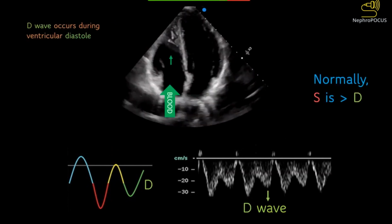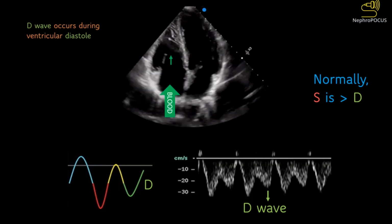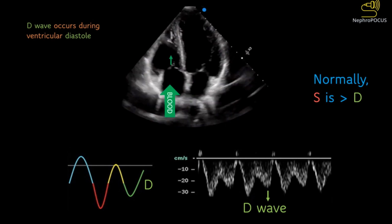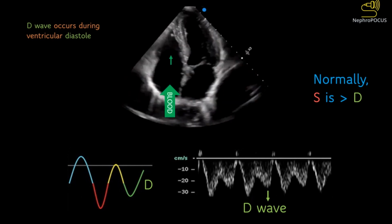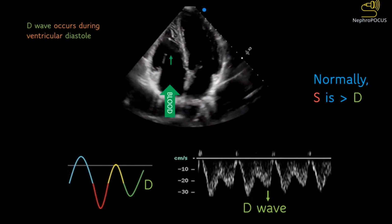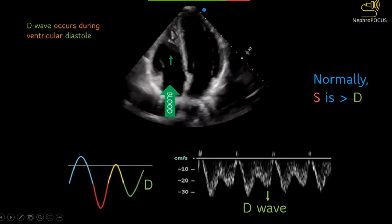And now the next phase is ventricular diastole. So what happens during diastole? The tricuspid valve opens and the blood flows from right atrium to right ventricle. So that again makes more room in the right atrium, or less pressure in the right atrium, to allow the venous return. So more blood flows into the right atrium during diastole.